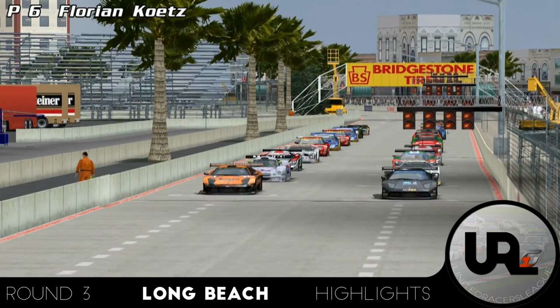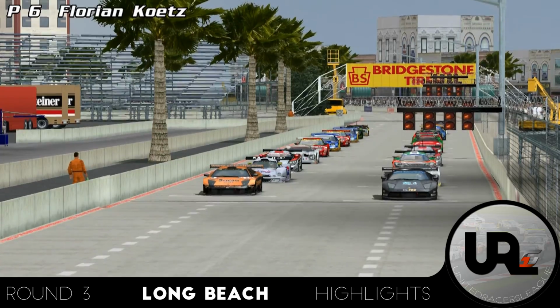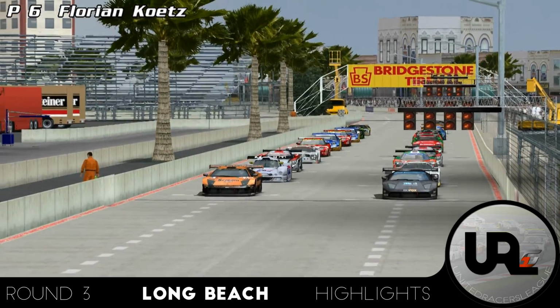So here is the grid. The black Lamborghini is Mihovil Markovic. On the left is Mikko Korkiakoski. Let's see who gets away the best. And the lights go green.